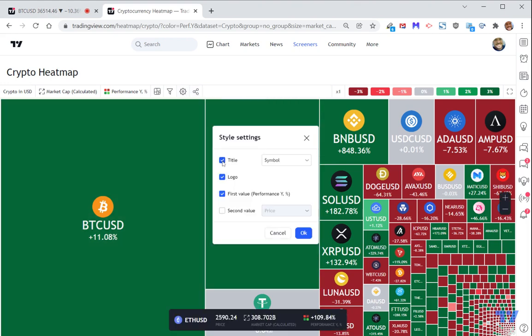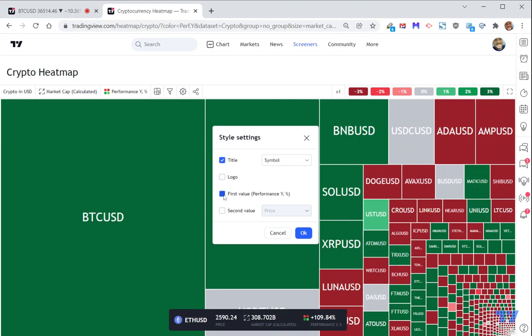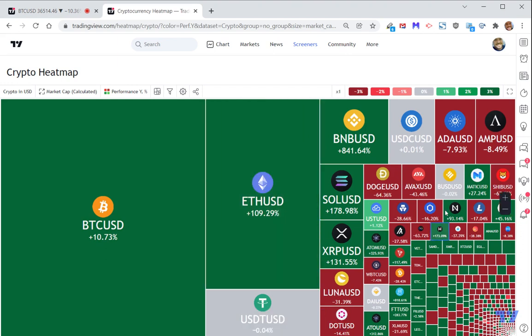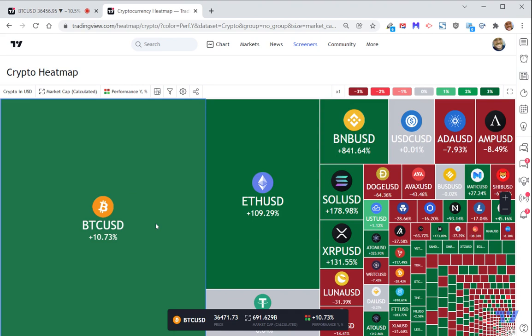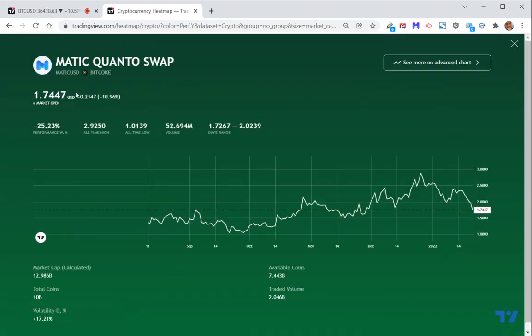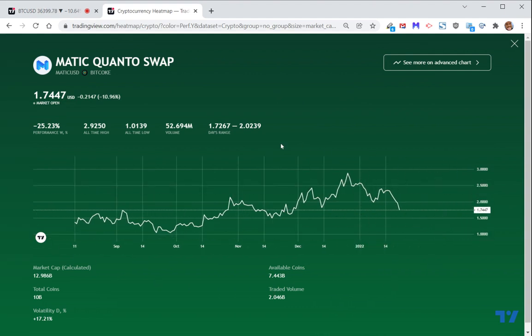You can do things like turn off the title. So I can get rid of the title, I can get rid of the logo, I can get rid of the first value, but I typically leave everything on. So it's just showing you that you can configure some things. It's a bit hard to see everything when you're on this sort of layout with the market cap. If you ever want to investigate any of these, you can literally click on it and it'll bring you up a summary screen and basically just show you what's been happening with that particular coin over the period of time.